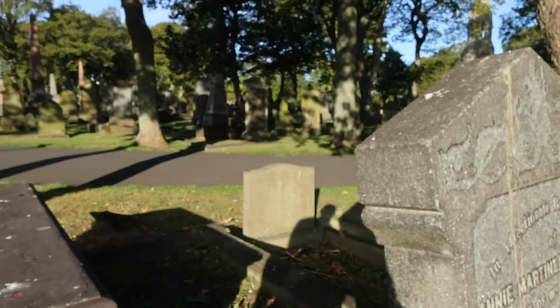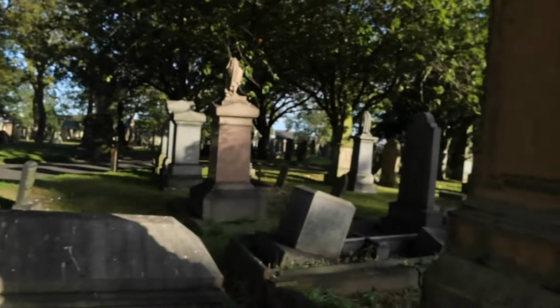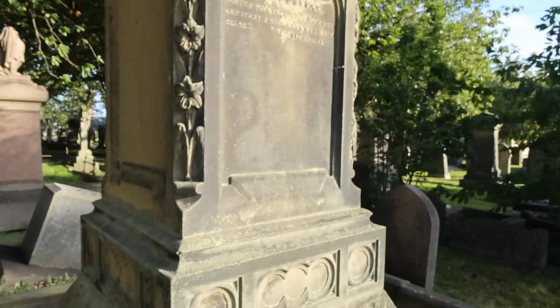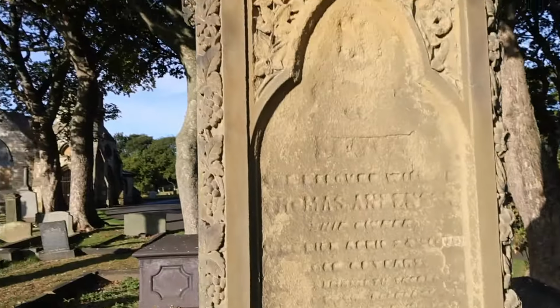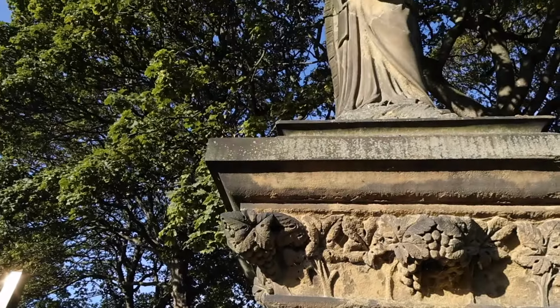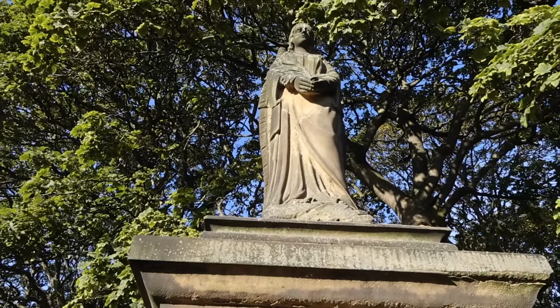Just while I was walking past, I noticed this grand memorial. We'll have a look at this. Watch, think, something missing there. The Lord doth come. A bit of memento mori, remember you must die. But that is a beautiful memorial.